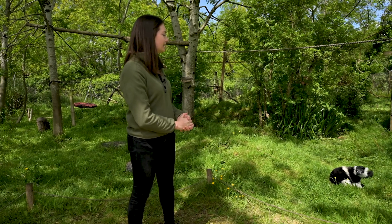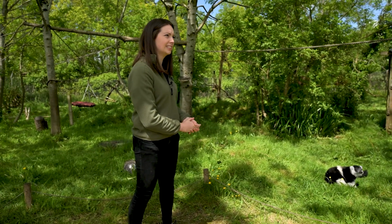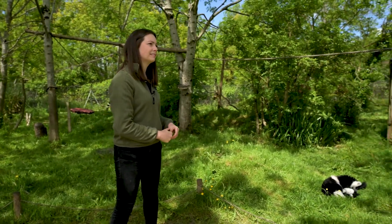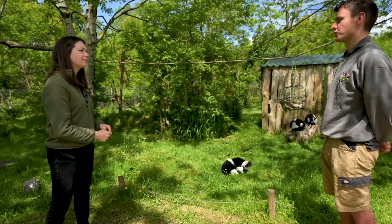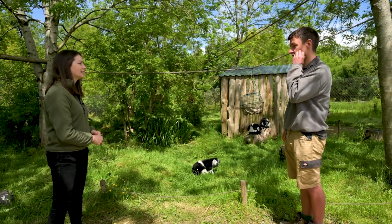Wow, I've never heard a lemur before, and that's not the noise I expected to come out of them. No. That was amazing. Their territory in the wild isn't a set place, and they quite often wander off from each other, and they have to have a way of finding each other again. Oh, okay. So they're very, very loud.